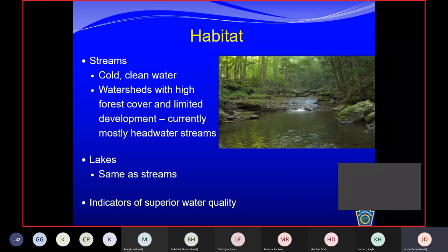But certainly for the lakes that they inhabit, they also need to have cold, clean water. And most of our lakes here in Pennsylvania just get far too warm to be able to support brook trout on a year-round basis. But certainly where we have brook trout present, they're indicators of superior water quality. So we often use them as what we call an indicator species or canaries in the coal mine. So if we have brook trout present, we know that overall we're likely to have a healthy aquatic ecosystem in that stream.